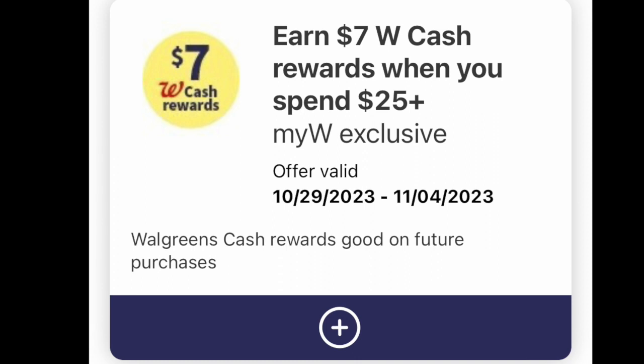$7 back when you spend $25, the digital booster. It showed up on Sunday night, like midnight-ish. So go to your digital coupons folder and load it right away. It's of a one-time use.